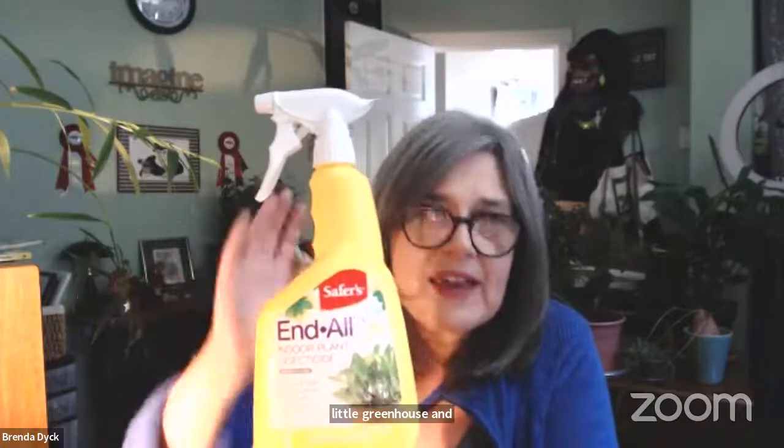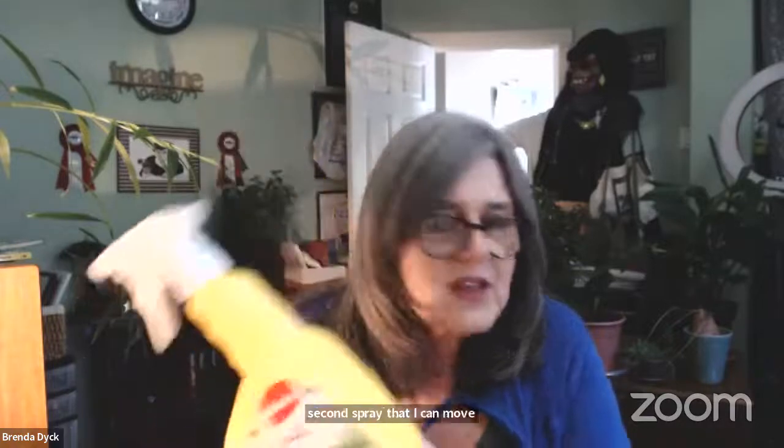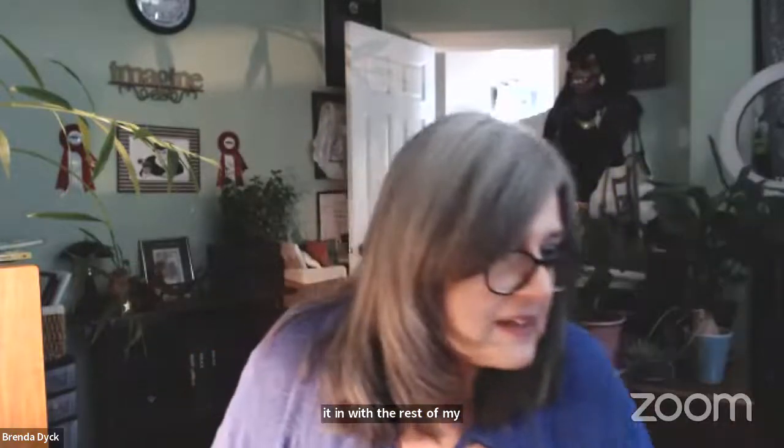Then I rinse it off. I give it a second spray. Then I can move it in with the rest of my houseplants. So that's something definitely that you might want to invest in.